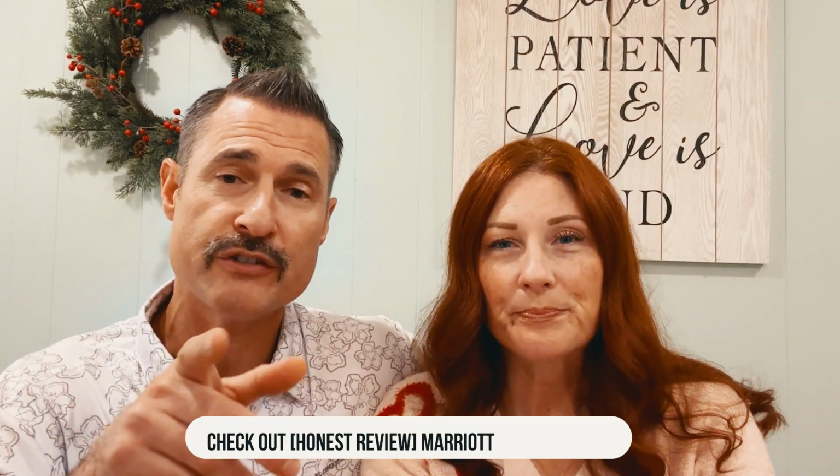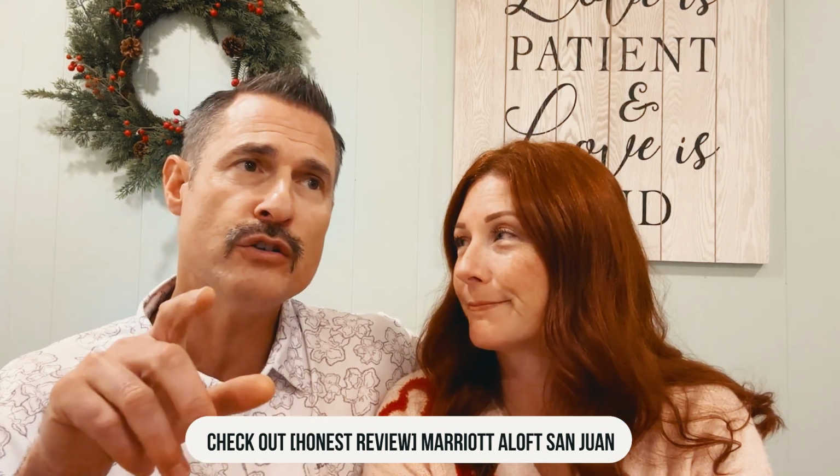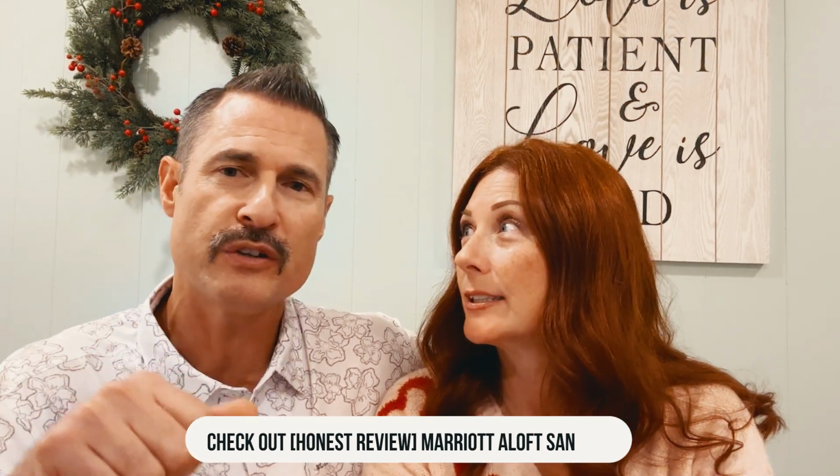And a bonus tip: you could stay at the Aloft Hotel at Marriott. We did a review on the Aloft, so you may want to go check that out as well. But you could do these other 4 items in Old San Juan and then end your evening potentially at Distrito T-Mobile and Aloft Hotel and all that. So that's an idea for you. But let's carry on. What do we have next?